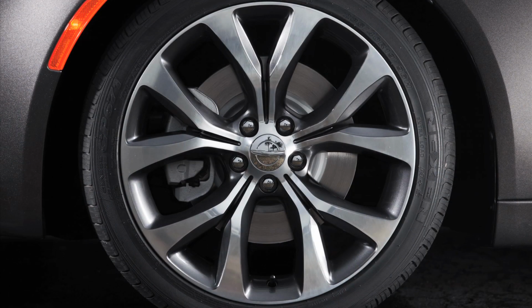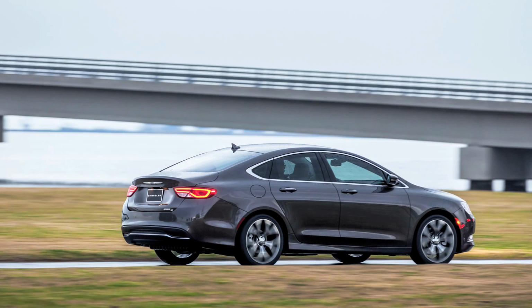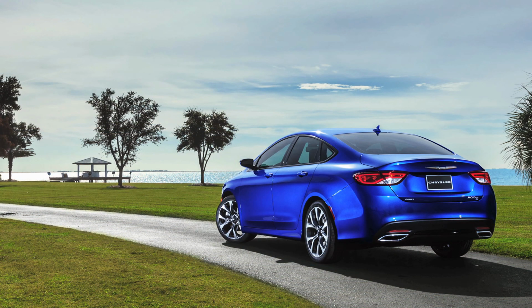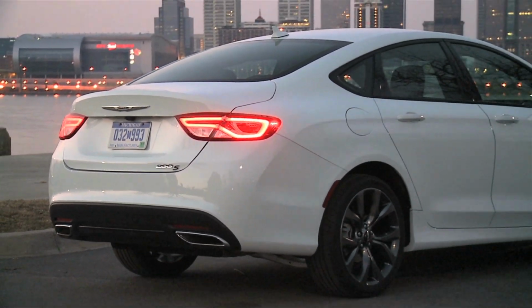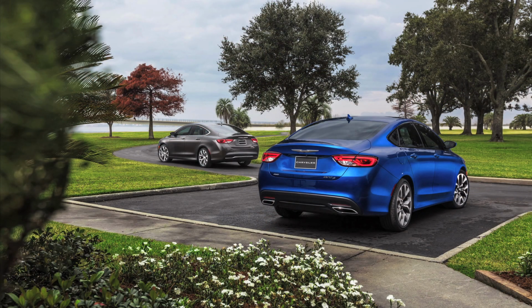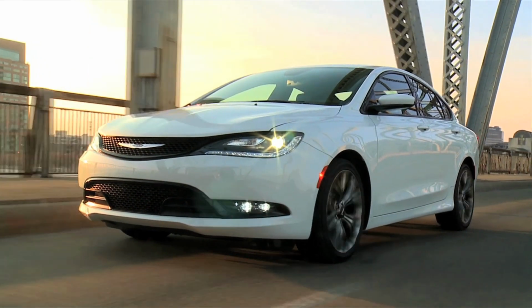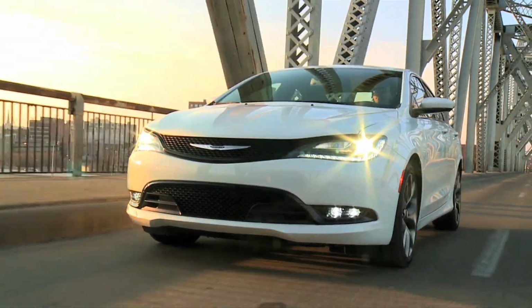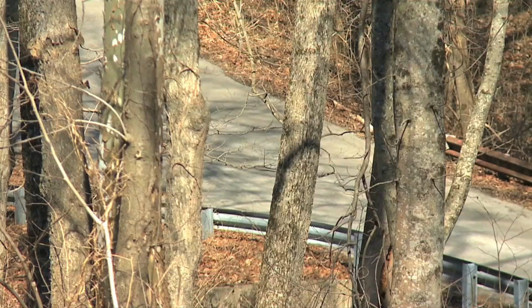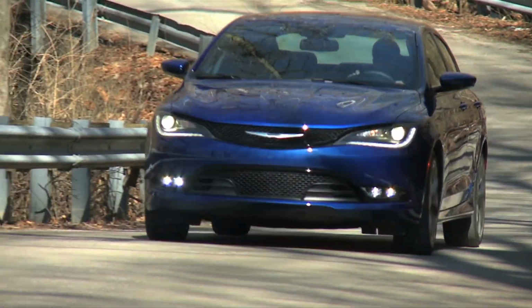The 200 is available with either a 4-cylinder engine or a 6. It's also available with all-wheel drive. We thought the 4 was a little noisy and underpowered, but the 6-cylinder all-wheel drive was world-class. The 4 is rated at 23 miles per gallon in the city and 36 miles per gallon highway. The 6 generates 295 horsepower and 262 pound-feet of torque. The 6-cylinder all-wheel drive version is rated at 18 miles per gallon in the city and 29 on the highway. Because this is a first look, we don't have a 0 to 60 time for you.